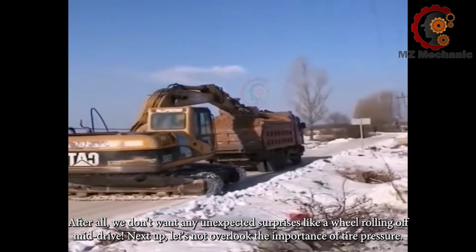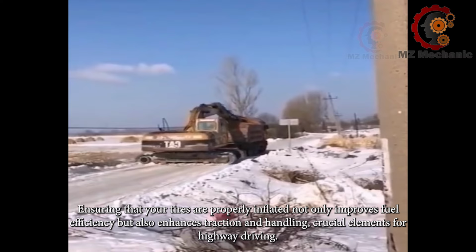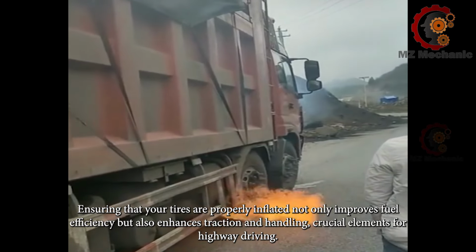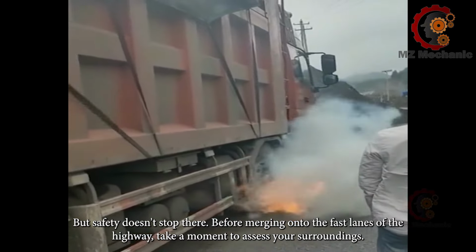Next up, let's not overlook the importance of tire pressure. Ensuring that your tires are properly inflated not only improves fuel efficiency, but also enhances traction and handling, crucial elements for highway driving. But safety doesn't stop there.